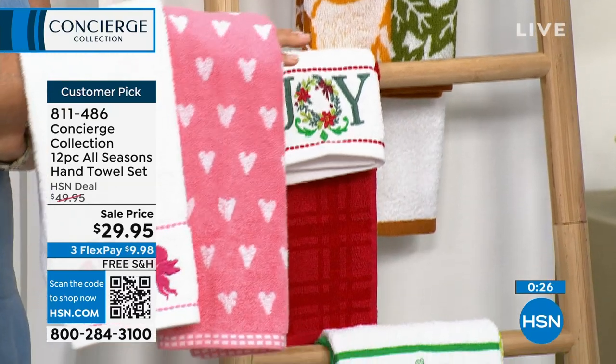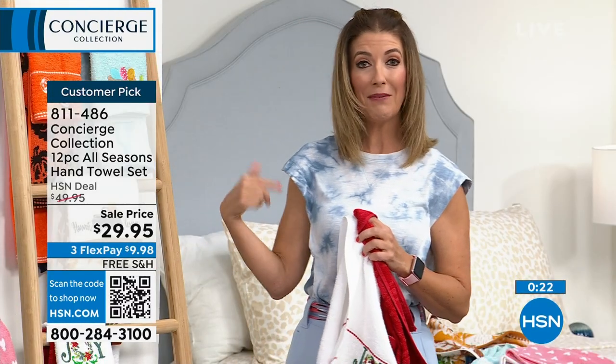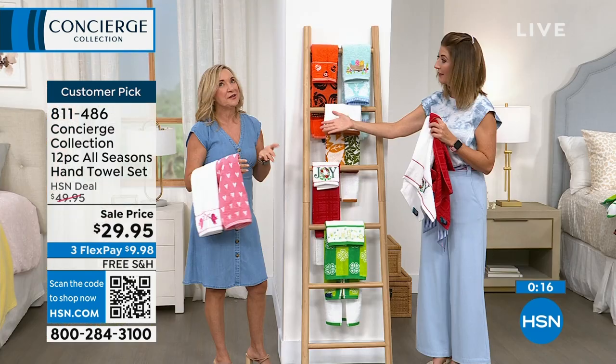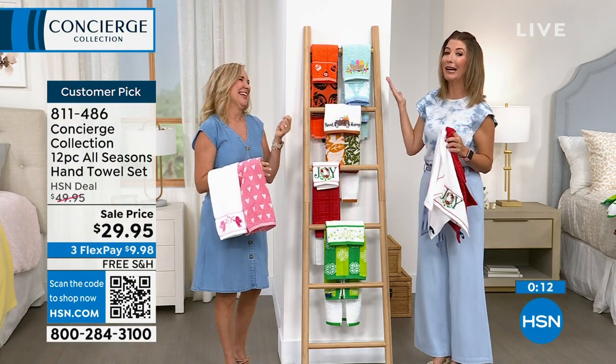Here's what I know a lot of you are doing. It's also not only the lowest price that we've ever offered, it's the first time we've had these on free shipping. How often do we do free shipping for Concierge Collection, Ellen? It's very rare. It took an anniversary hour for us to do it. So maybe once a year we do free shipping on Concierge.